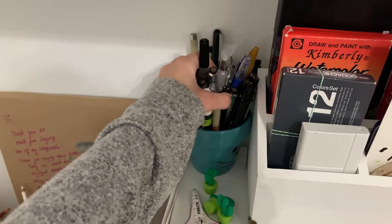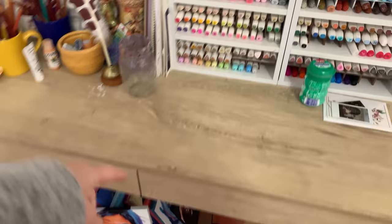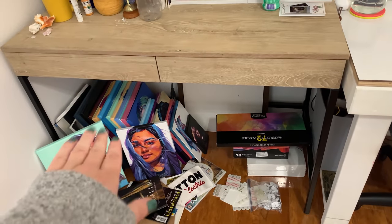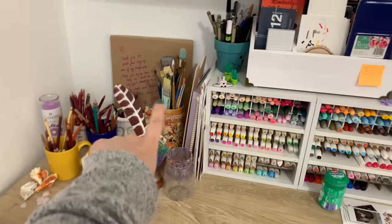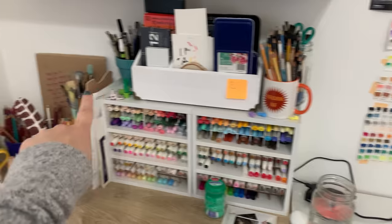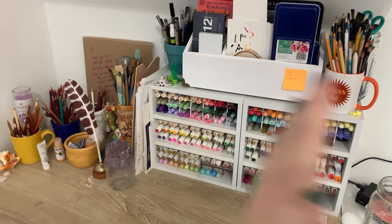Same with all my pens over here. It's so full that things are constantly falling out and then falling down the back of the desk. And then I have to pull all of this stuff out just to find the one pen that fell, so that sucks. I have all of my brushes in these two things, and I don't like that they're separated, so I want to fix that.